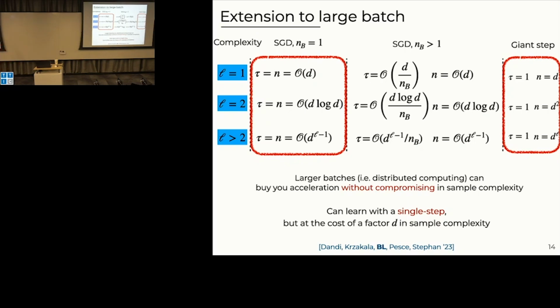That's why it's important that we're doing online SGD. For online SGD with any batch size, if you never reuse samples, this is optimal, with n proportional to D. And this can be shown just by concentration results on the dynamics.